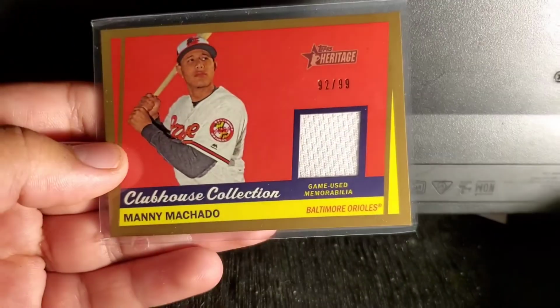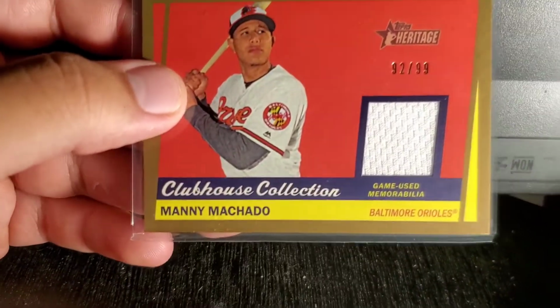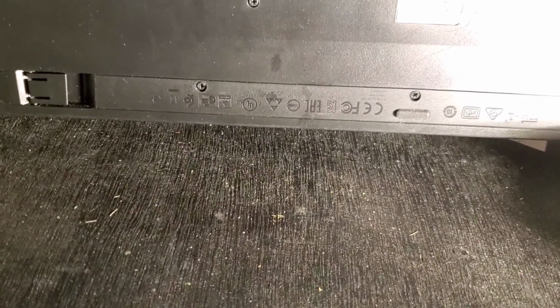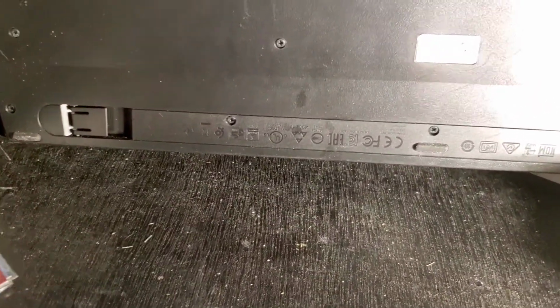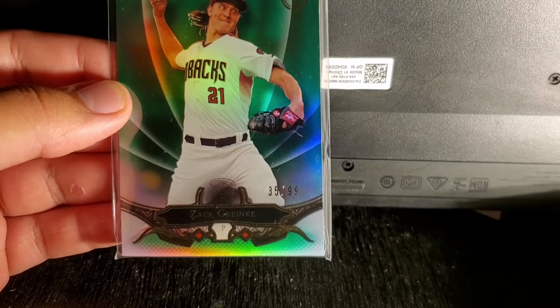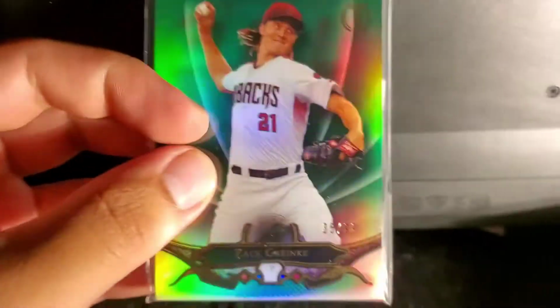Here is a Manny Machado, just a regular Topps Heritage patch. I think I paid a dollar for this, or $2, not even sure, but if he makes it into the Hall of Fame, that would be awesome. Just a few more cards here. Zach Greinke, 35 of 99. Pretty cool, this is a Topps Tribute. Nice card.